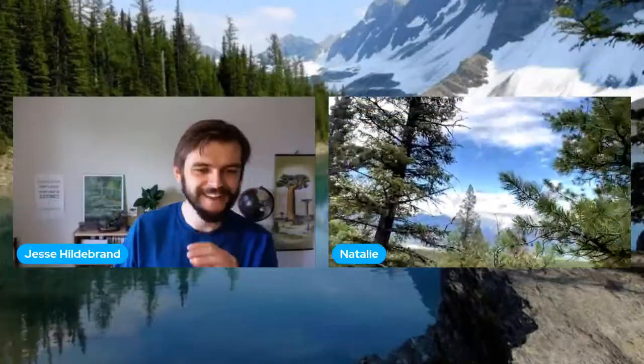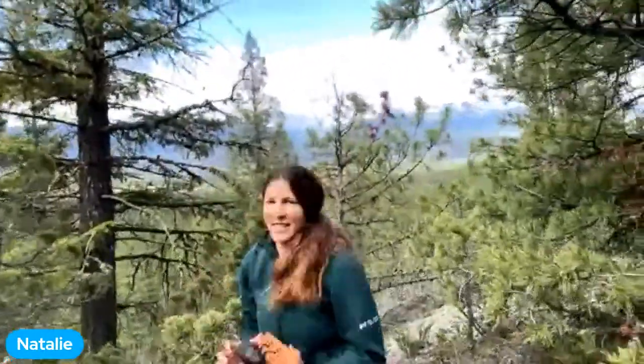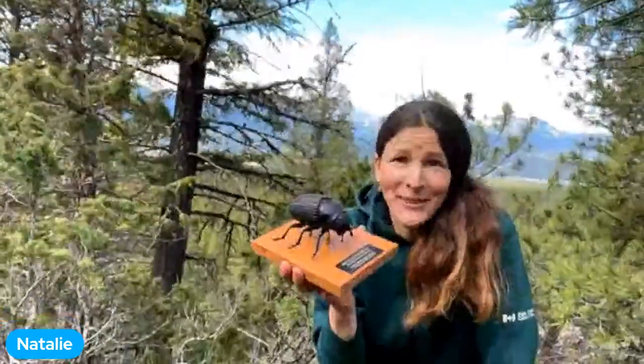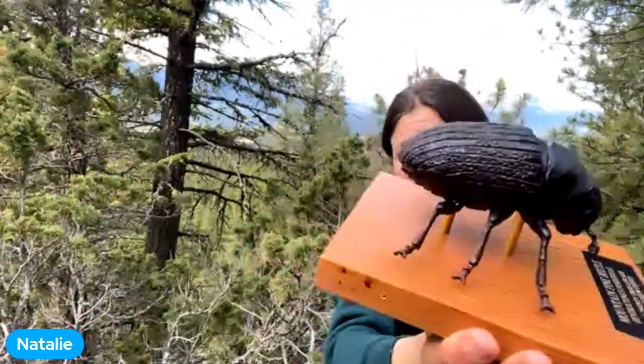There's some other threats to these beautiful trees as well. Just give me a second to move around here. So a second threat to whitebark pine and limber pine is something called the pine beetle. So don't be scared about this. This won't give you nightmares. This is 20 times the size. The actual beetles aren't this big. This is just a big model, so you can see what it looks like.